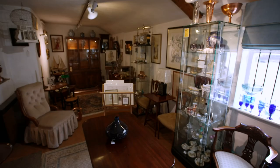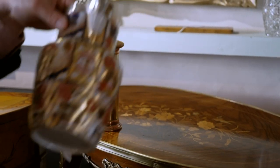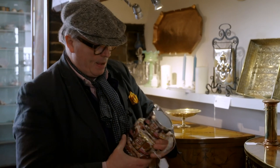What is James up to? Now, I spotted this earlier. I quite like this. It's got a silver collar here. It's been mounted in silver. Now, sometimes people do that to make things more special, or sometimes they do it to hide something. And it might be a crack or some problem here.